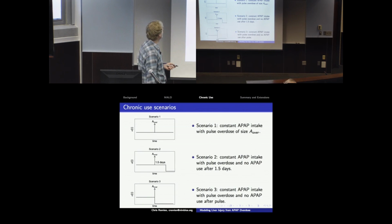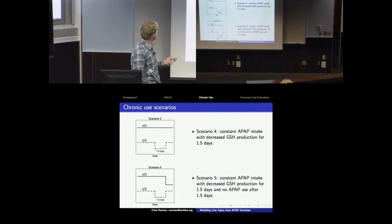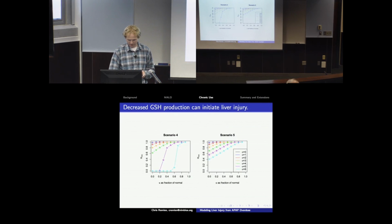So 3 of the scenarios I want to talk about involve constant acetaminophen use followed by some overdose of some size. Okay? So there's either constant acetaminophen use followed by an overdose of size A, and then continued constant use for a day and a half, followed by no further use, or no further use following the overdose. And then 2 scenarios involving decreased glutathione production. So constant acetaminophen use and then decreased glutathione production for a day and a half with continued constant use, or constant use is decreased to 0 after glutathione production increases to its normal value. I'm going to skip these.